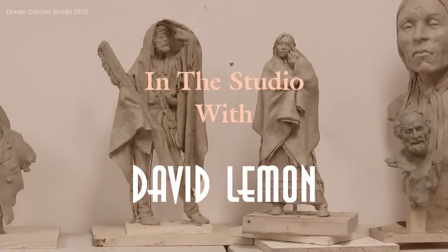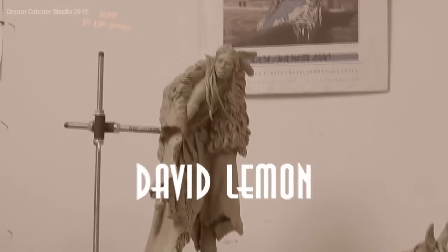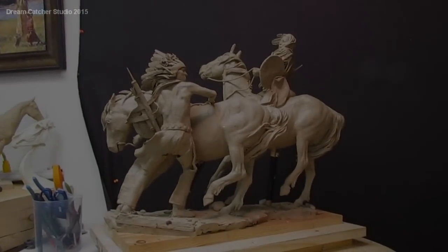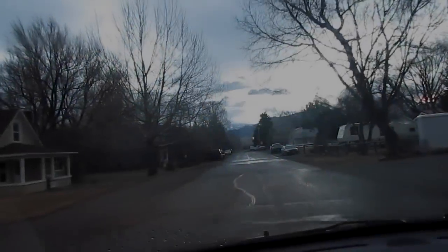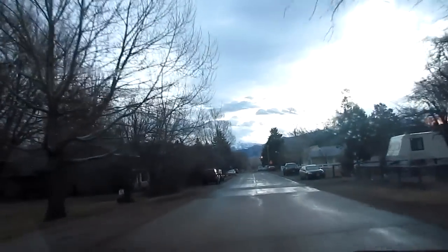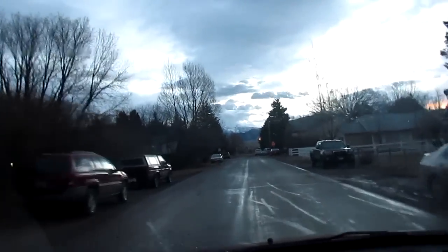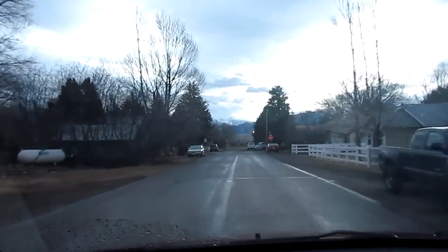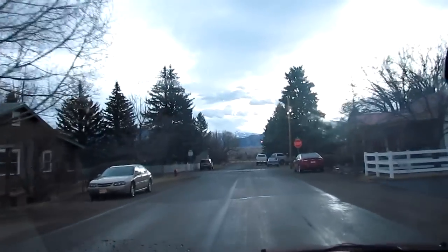It's about 7:25 in the morning. Heading to the foundry. Got to be there at 8:30 to color the protector, which is the half life size bust of a warrior wearing an ermine covered feathered headdress. And I forgot my colors. I gotta go back to the house.